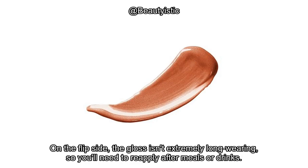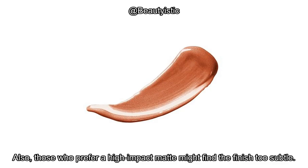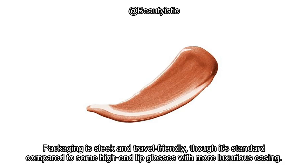On the flip side, the gloss isn't extremely long-wearing, so you'll need to reapply after meals or drinks. Also, those who prefer a high-impact matte might find the finish too subtle. Packaging is sleek and travel-friendly, though it's standard compared to some high-end lip glosses with more luxurious casing.